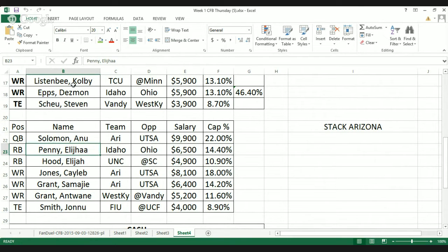Again, same running backs as I did earlier with Elijah Penny and Elijah Hood. Interesting here, same name, different spelling. But then I'm also going with that Western Kentucky Vanderbilt game. I'm going with Antoine Grant at 5,200. Again, with the Dangerfield injury, I do want a piece of this passing game, and I think that Grant is the guy here at that particular price point that I'm going to get some upside with for a tournament.